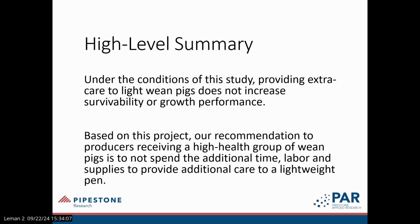Moving back to the high-level summary, under the conditions of this study, providing extra care to lightweight wean pigs does not increase the survivability or growth performance. Based on this project, our recommendation to producers receiving a group of high-health wean pigs is to not spend the additional time, labor, and supplies to provide that additional care to a lightweight pen.